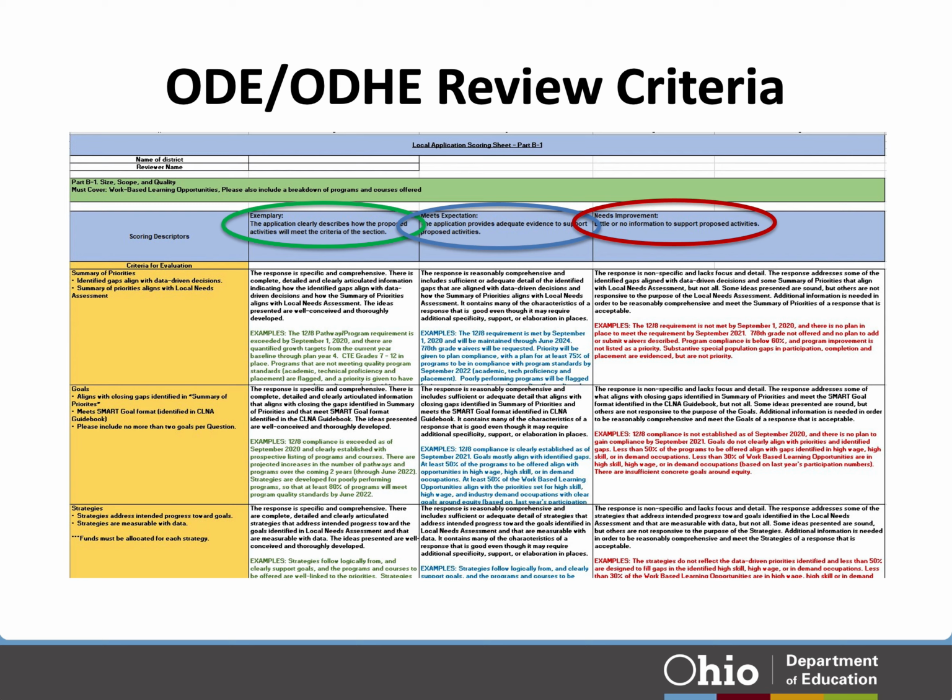We also say 7th and 8th grade CTE programs are not offered, and no plan to add programs or submit waivers is described. We say program compliance is below 60% and program quality improvement is not listed as a priority. Lastly, we say substantive special population gaps in technical skill attainment, participation, and post-placement are evidenced but are not shown as priority. Any of these types of unaddressed deficiencies will likely cause the entire application to be rejected.